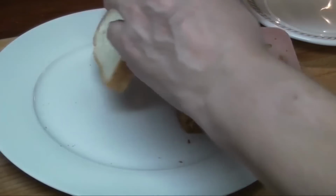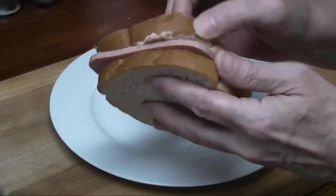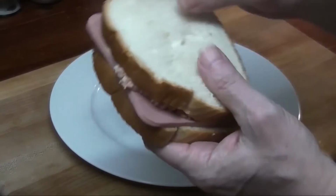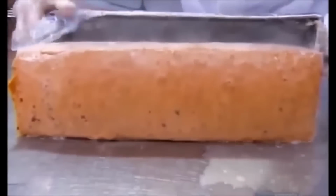Layer slices of olive loaf with creamy mayonnaise or tangy mustard, crisp lettuce, and sometimes cheese, all nestled between fresh bread. This simple yet delicious sandwich became a picnic and lunchbox favorite, often enjoyed with potato chips or pickles.